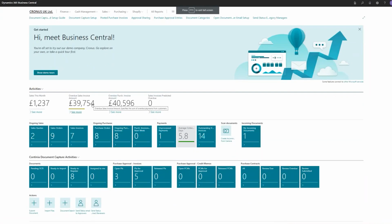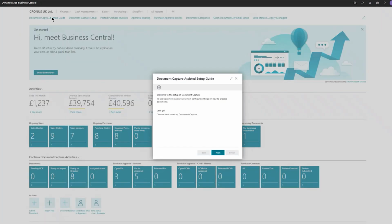So how does this work in real life? I'll go into my Document Capture system setup because I want to export some configuration and later import it in another company or in another database, perhaps for testing purposes or migration purposes. So let me try to show this by selecting Export of Configuration and click here, select Next.